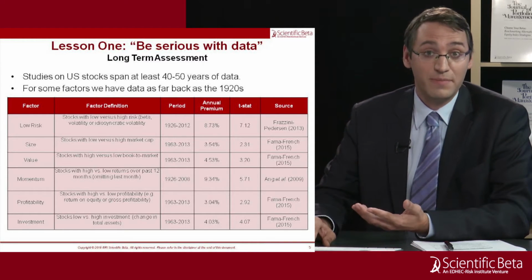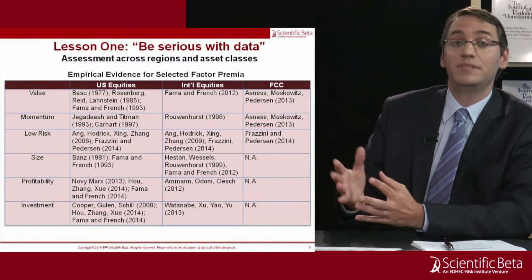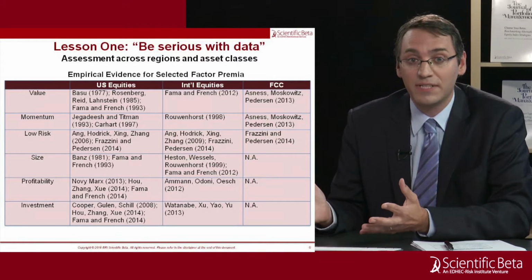But obviously, if you find something over 90 years in US data, it may still be specific to, say, the US stock market.